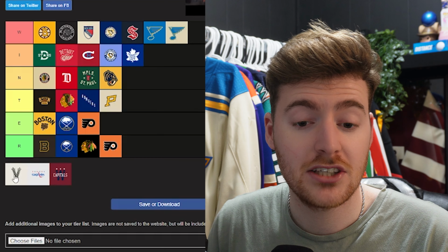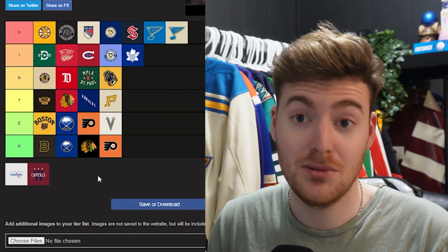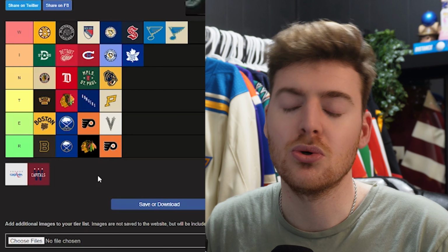This Vegas Golden Knights, I am going to throw in E. I'm not going to put it down in R where it probably should be, but I will throw it in E because I don't like the logo, but the design inside of it with the gold is very cool.